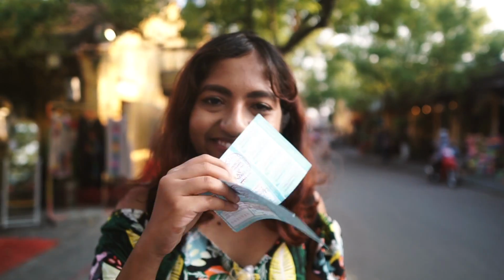So we just bought tickets for the ancient town. You can technically walk these streets without tickets as well, but this is a UNESCO World Heritage Site, so it is nice to contribute and support. Apparently there are 22 interesting tourist locations in ancient town. One ticket costs 120,000 Vietnamese dong. Yes, dong, that's the currency. You can then choose to go to any 5 each. Looking forward.